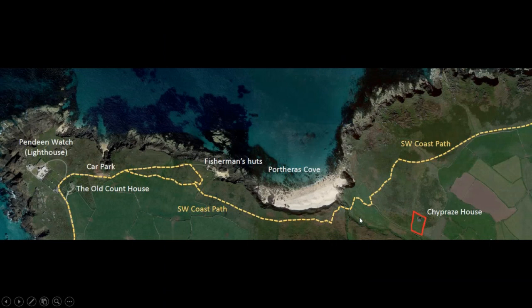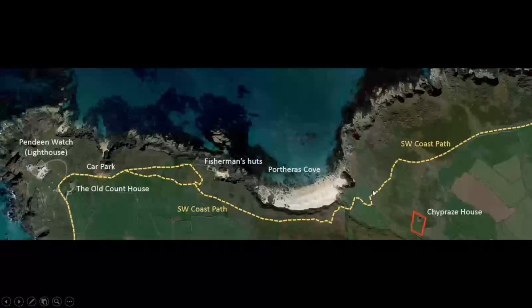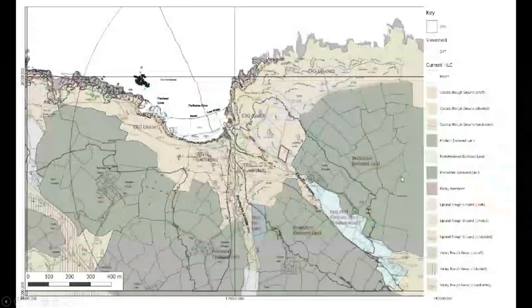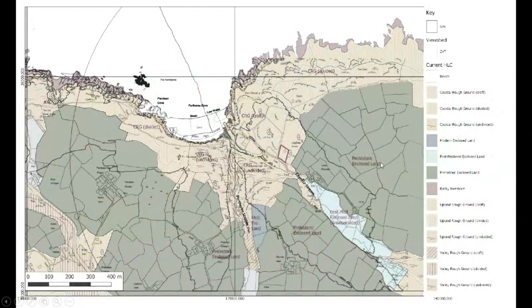You've got the southwest coastal path just to the north, which links a series of different bits of activity. So you've got fishermen's huts and Pendine Watch Lighthouse as well. So here's the site in the centre. You've got this prehistoric enclosed land all the way around it. So this has been populated, as I said, for a very, very long time.